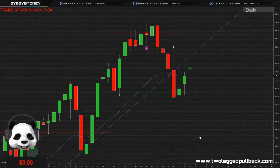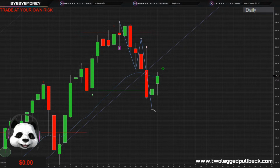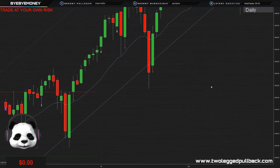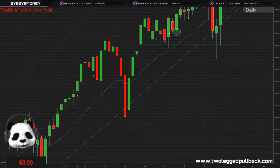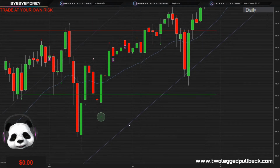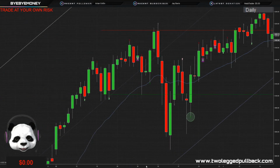Let's take a look at the daily. What do we have on the daily? A, B, C. A two-legged pullback on the daily is about to form on this uptrend. These two-legged pullbacks are pretty rare. Like I mentioned, we saw one back here. And before this one, the only other two-legged pullback that we see is way over here back in June.